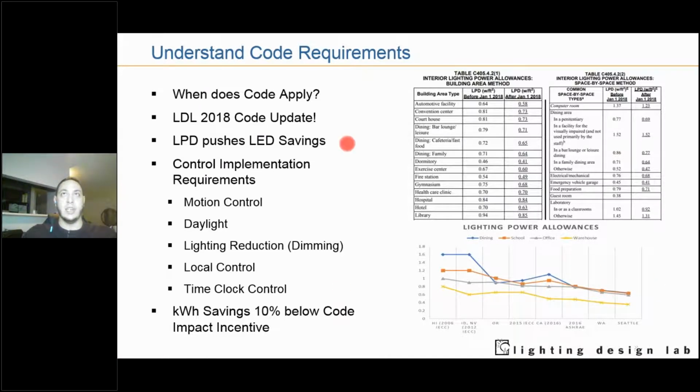But again, understanding how much wattage you can use, understanding how to implement the different types of lighting controls if you're not pursuing that LLC route is going to be very important to get your certificate of occupancy, or keeping your certificate of occupancy, as well as being good with the utility incentive, because they're going to need for you to meet or exceed code.